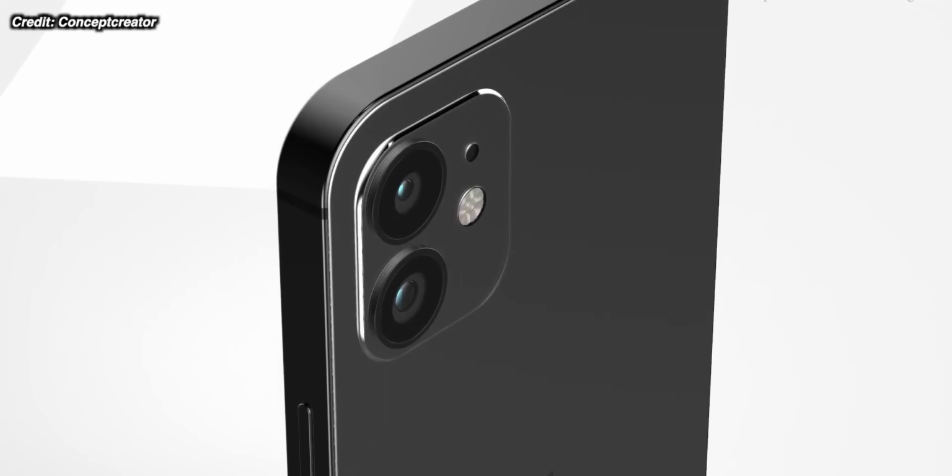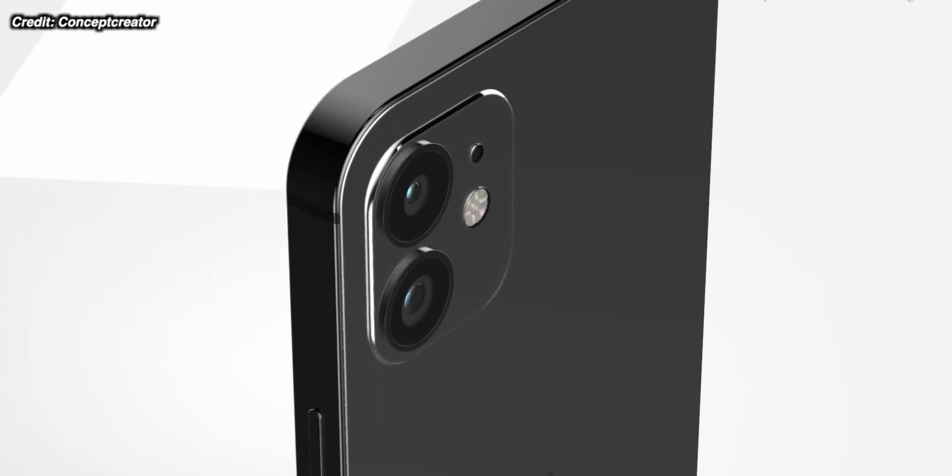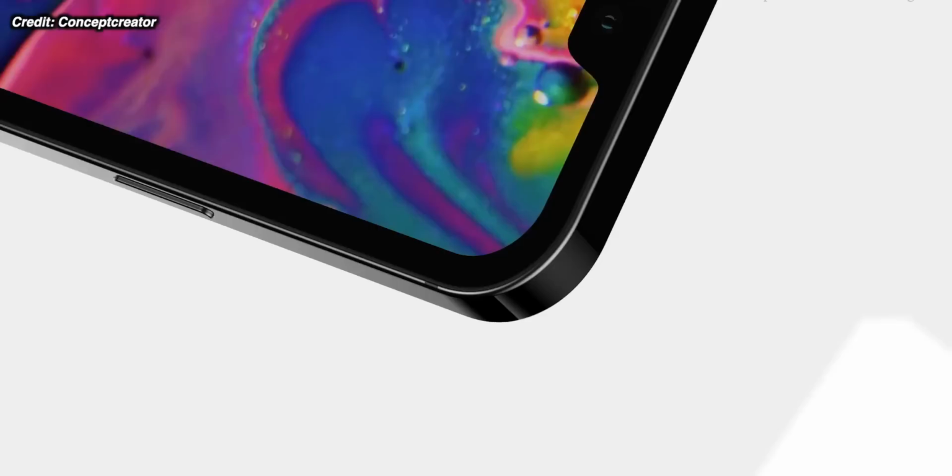And so in Android phones, this isn't really much of a problem. Just add a bigger battery. Android phone users don't care about that. They want bigger batteries, and so this is not an issue.